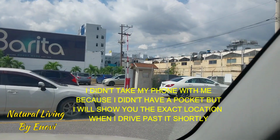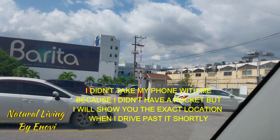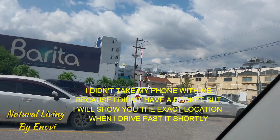This is a car park. As you walk out of the car park gate, you turn left and you go straight up that way. So the JPS sign that is on Knutsford Boulevard. Let me see if I can show you where the JPS sign is on this.